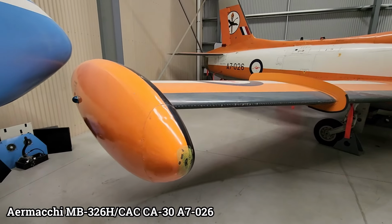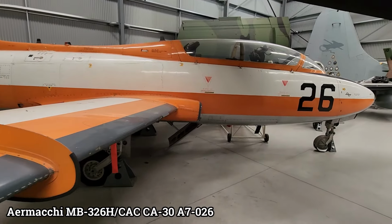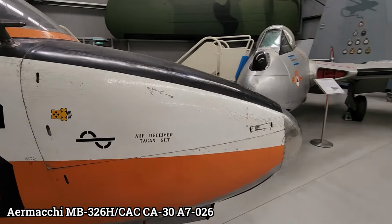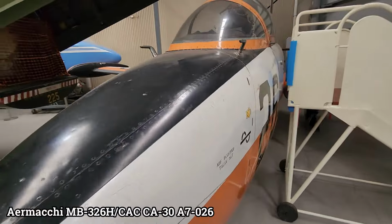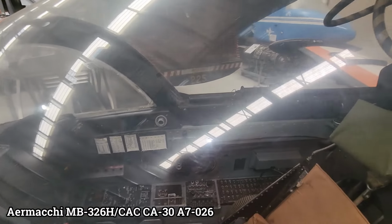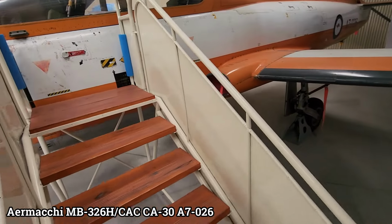This Aermacchi MB-326H, serial number A7026, was manufactured by the Commonwealth Aircraft Corporation. It first flew on 8th August 1968 and was delivered to the RAAF on 19th August of the same year. Assigned to the Central Flying School at RAAF East Sale, Victoria, it played a key role in training pilots. From 1970, it was flown by the Roulettes aerobatic team.